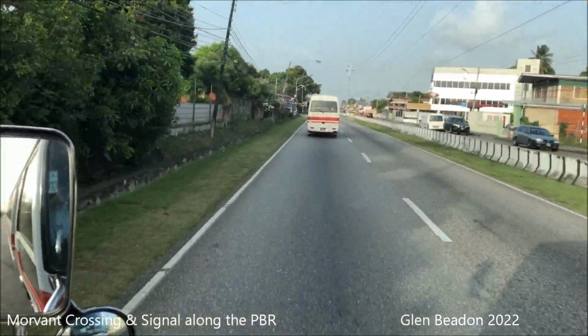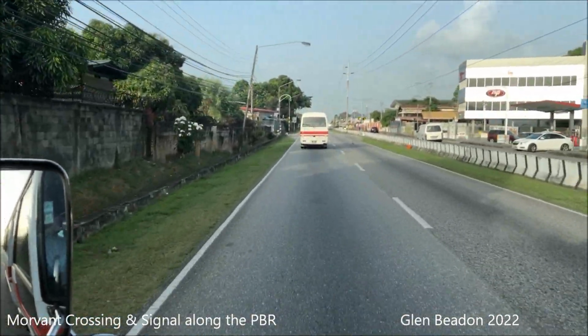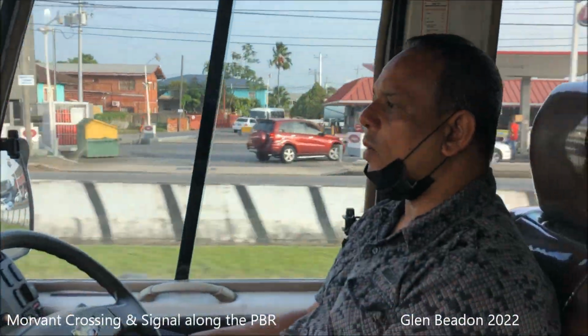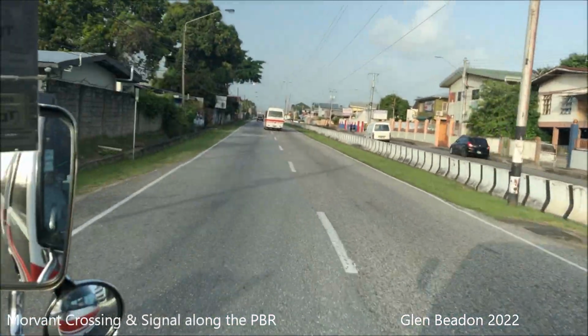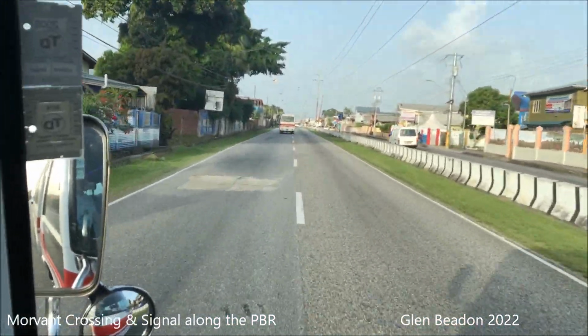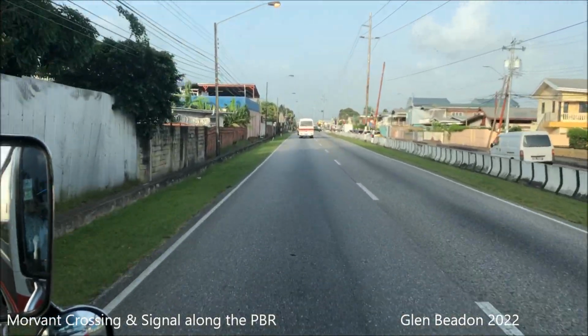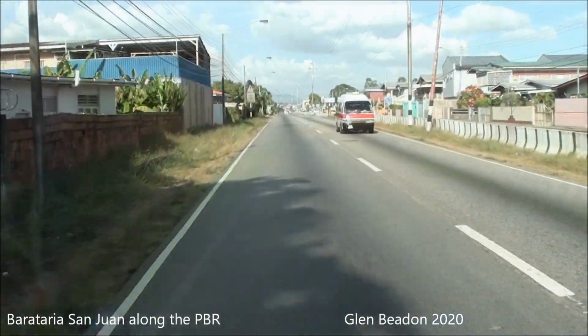And the next stop down here will be somewhere like San Juan, or as they say in Trinidad, San Juan. How do you say it, Martin? San Juan, right? So again, there was another station at San Juan, and we'll probably stay on this.